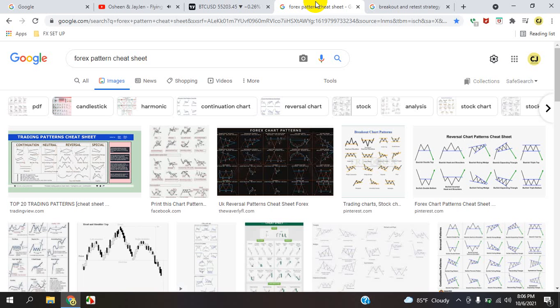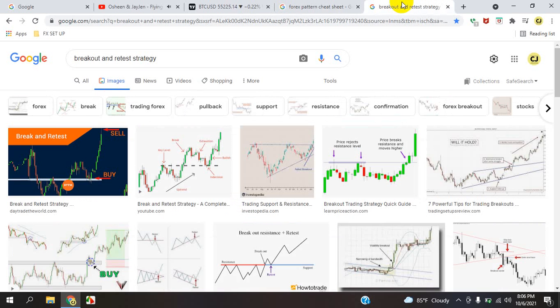Okay, guys, very important information, guys. Please study the Forex pattern cheat sheet. Figure out what direction the market is going to go into with the patterns. Also, please study breakout and retest strategies in the market, understanding that when the market is in an uptrend and it breaks the area of resistance, what's going to happen next.